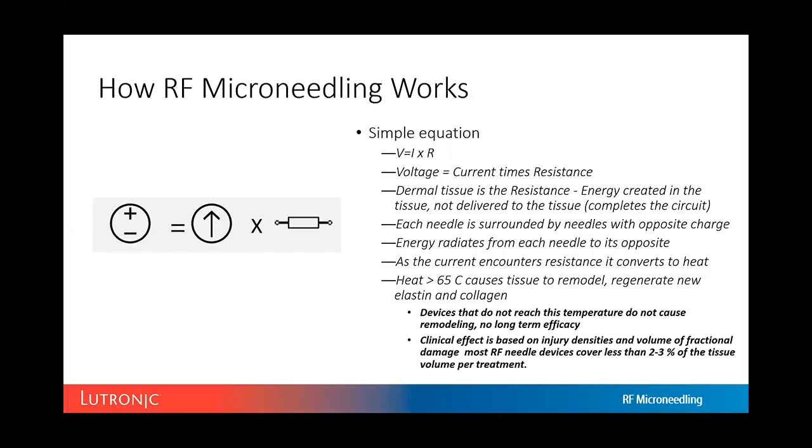In the dermis and in the sub-Q and the other parts of the skin, those tissues have relative resistances, or in alternating current terminology, impedance. And in a sense, it's a little different than lasers. So when you're talking about radiofrequency energy, the resistance of the dermis creates the energy.